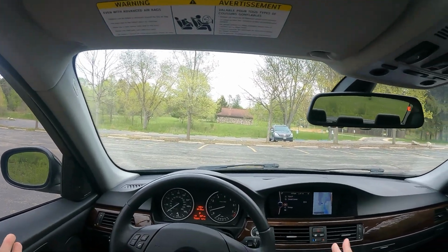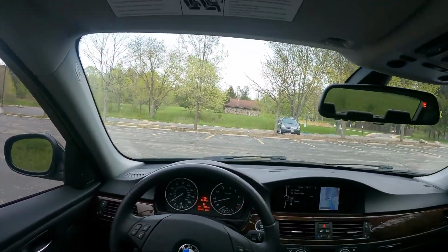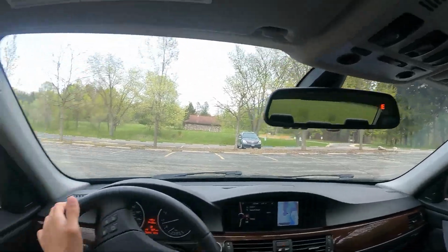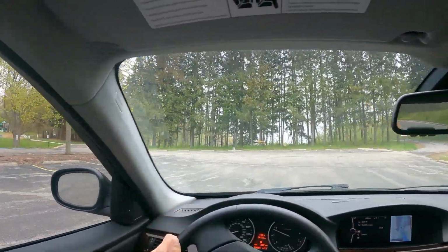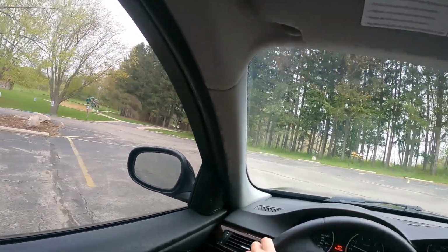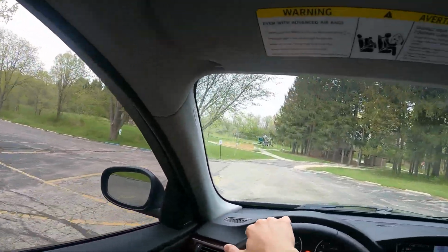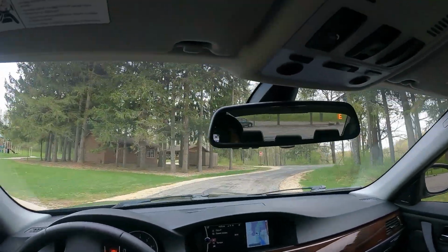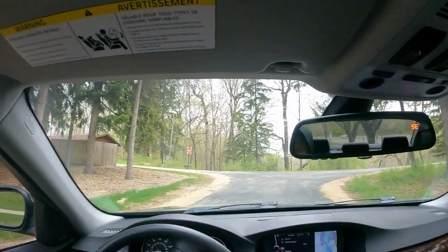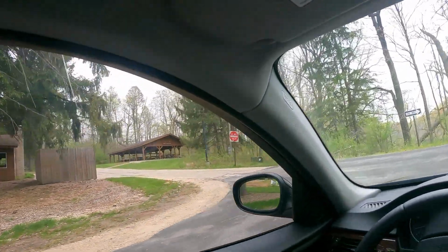So today I'm just going to go over how much it costs to own a BMW. And in my case, it's going to be the BMW 328xi with the N52 motor and the GM 6-speed automatic transmission. So what we're going to do is get out here, get on some roads, and go from there.